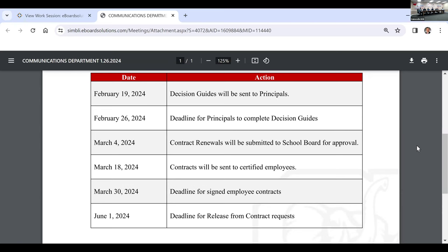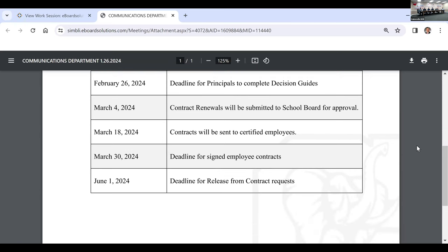A contract renewal list will be presented to the board for approval on March 4th. After the board approves the renewal, contracts will be emailed to certified employees on March the 18th, and they will have 10 business days after contracts are issued to submit their contracts by the March 30th deadline. And also, beginning this year, the deadline for certified employees to submit their request to be released from their signed 2024-2025 contracts is June 1st. In previous years, the deadline was June 15th. However, this year, the Georgia Professional Standards Commission has changed the deadline to June 1st.